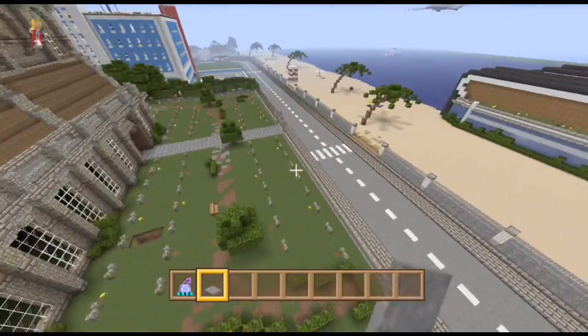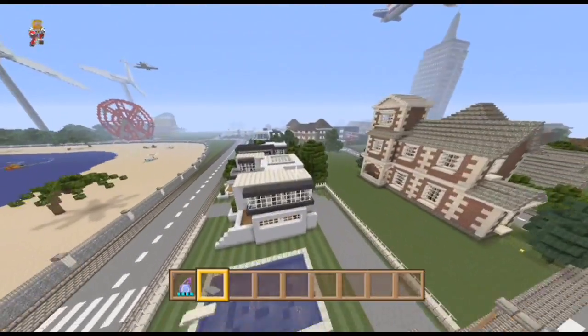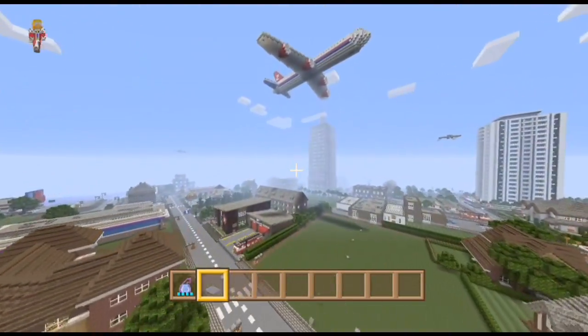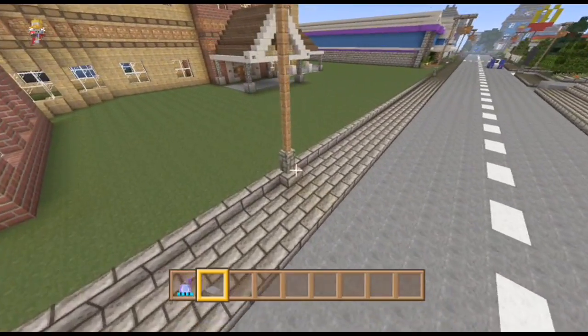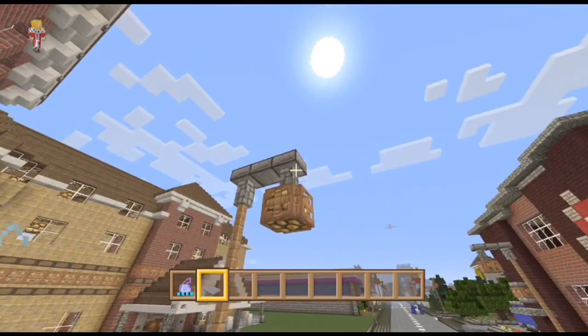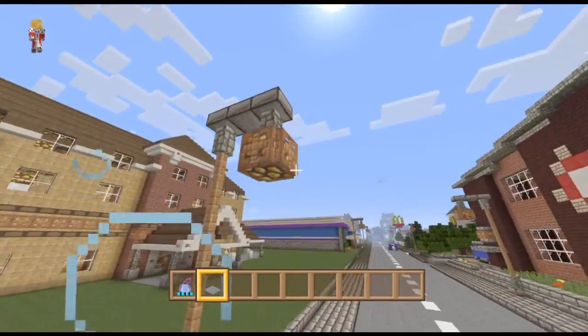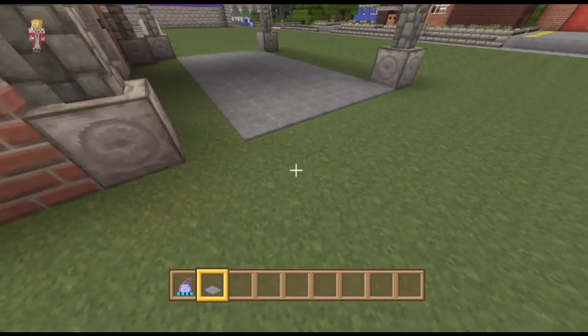Still haven't got any street lights down the front. This is the only road that doesn't have the street lights down it. I need to do that, but it is a long road, and they really take a long time to do. These street lights, you got to put a block down the bottom, then a fence, then a wall, then 6 fence posts, then a wall, 3 slabs, then a wall, then glowstone and trapdoors around each one. And as you can imagine, it takes a little while to do.